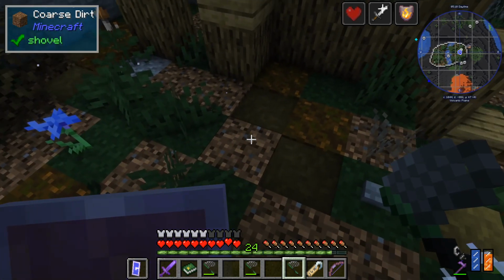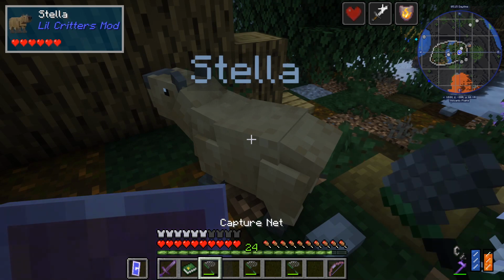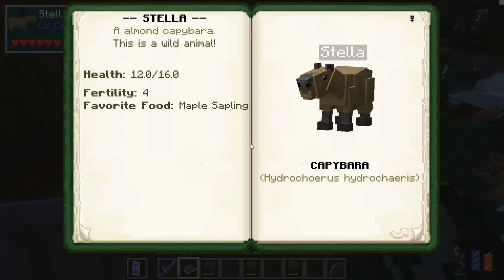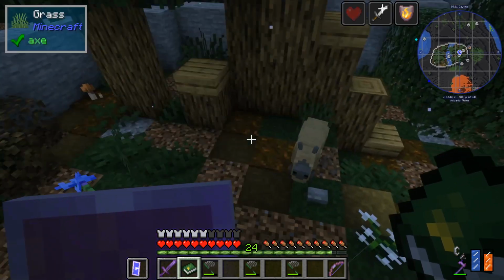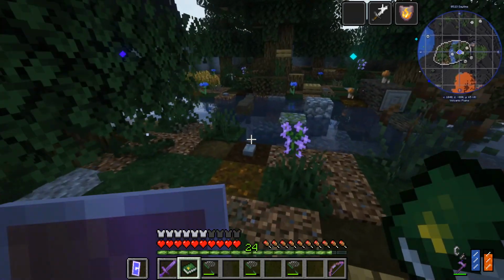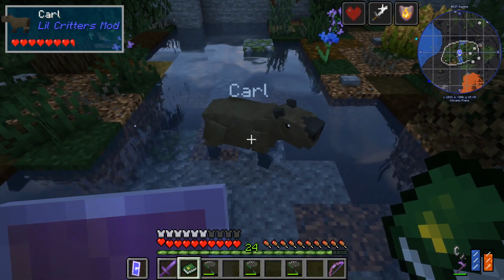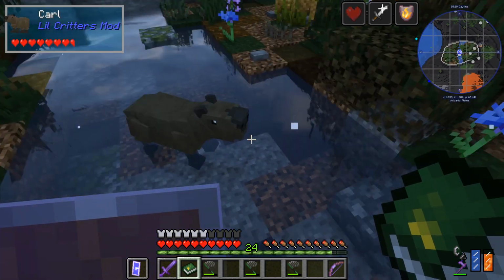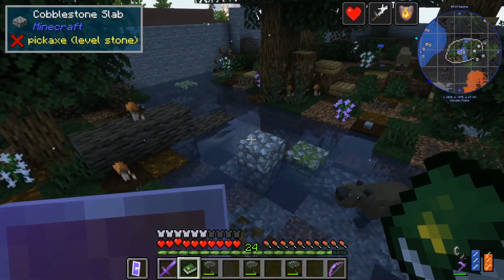Alright, let's go ahead and put Stella in here. Bam. Now these are from the Little Critters mod also, by the way. Oh no, they're all females. Okay, so we got an all-female crew here with the capybara right into the water immediately. Now, these things apparently do really like water, so that's their natural habitat. Alright, so we got the capybara added. Thank you to everyone who submitted names.